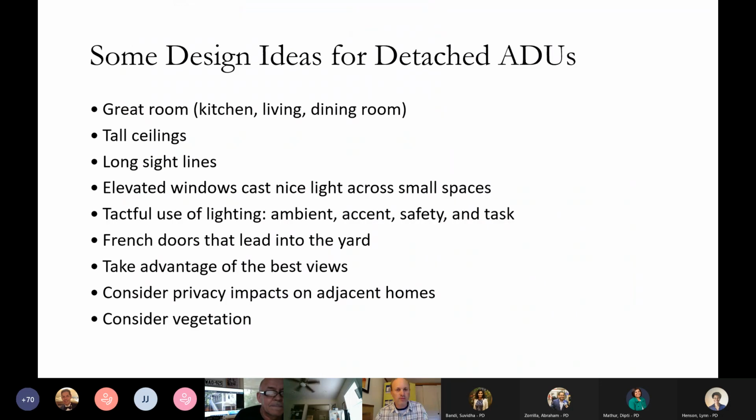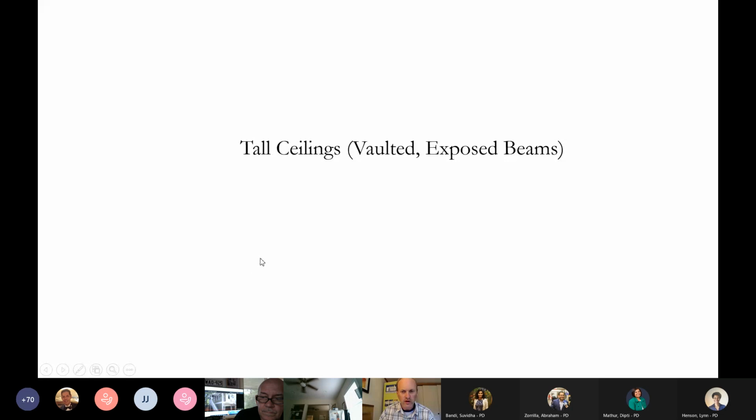Here are some design ideas for detached ADUs that are worth considering. I'm going to breeze through these because they're relevant for all kinds of detached ADUs. Consider having a great room that is a kitchen, living, and dining room all together in one portion of the downstairs level. Consider tall ceilings, long sight lines, and elevated windows to cast nice light across small spaces, French doors that lead into the yard, and tactile use of lighting. I'm going to show some examples of this.